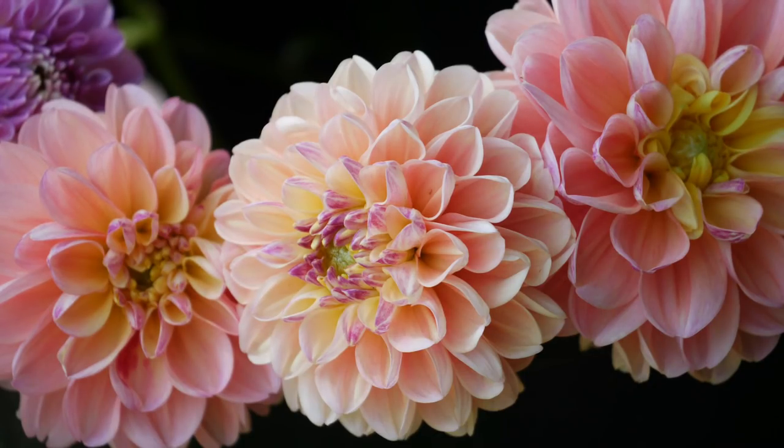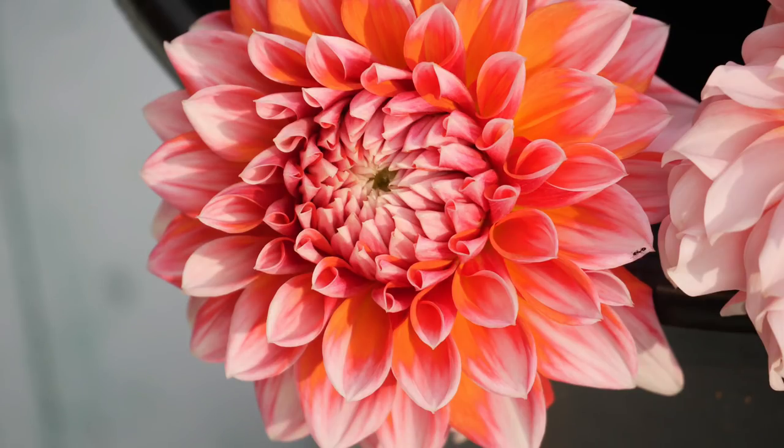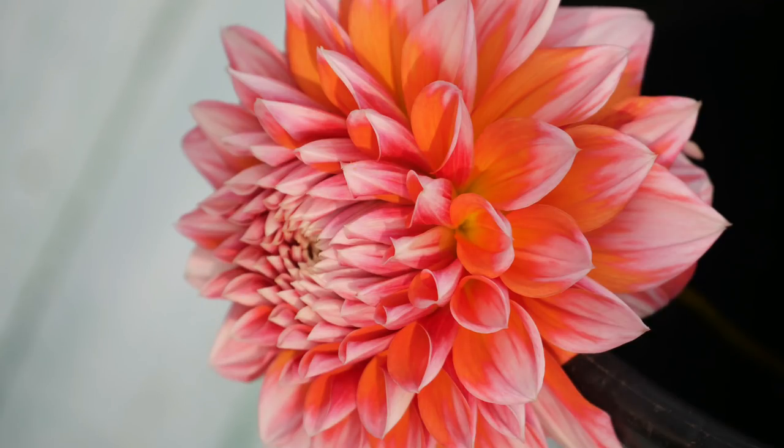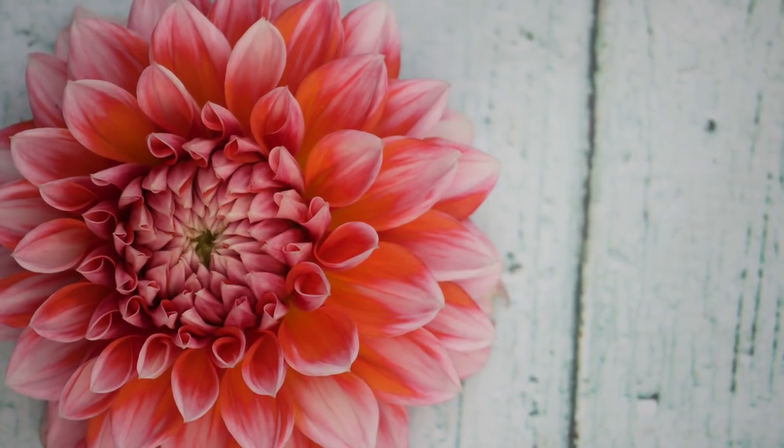Moving on, we also have Alpen Parfait. This is really, really pretty. I can't believe more people aren't talking about this one. It is kind of a bicolor, almost like peaches and cream, but instead of that cream color, the secondary color is this very, very pretty orange color, which is a little more pinkish when it first begins to open and opens to a lighter orange. This one is a late bloomer in my garden and just now started to bloom, but nonetheless, I really like the coloration of it, and really eager to grow more of these in the future. I can't remember where I bought this one, unfortunately.